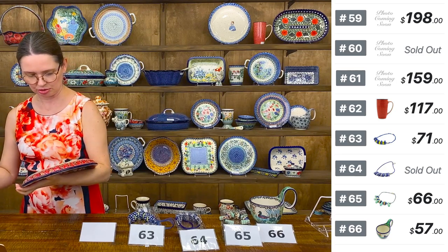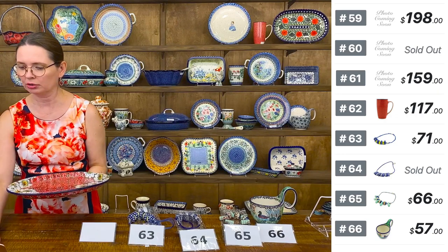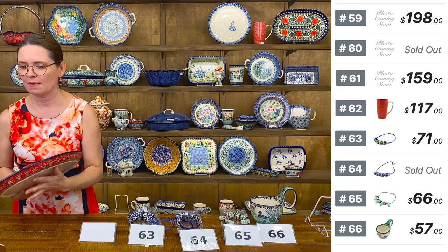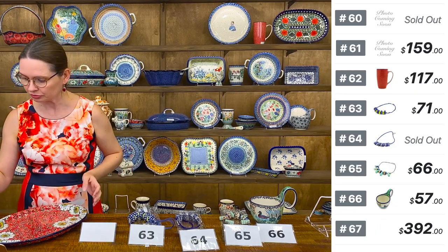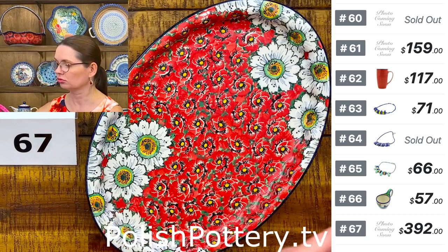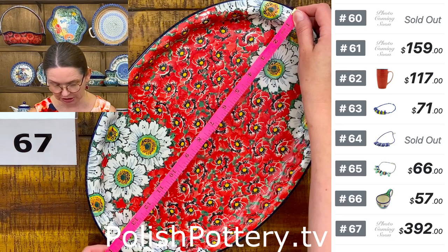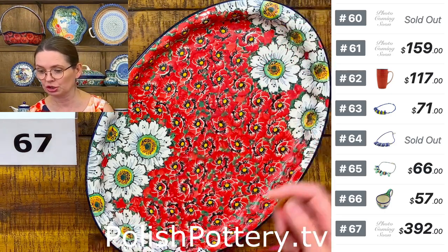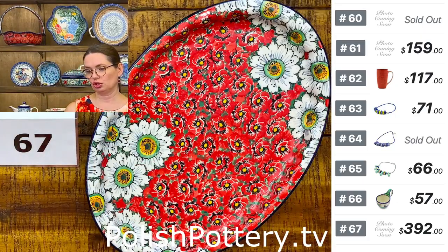So this beauty maybe is not going to hold the whole turkey, but definitely you can have a big nice ham served on this platter. It's not huge, but it's not small either. It is 14 and a half inches long, 10 inches wide and 1 inch deep.